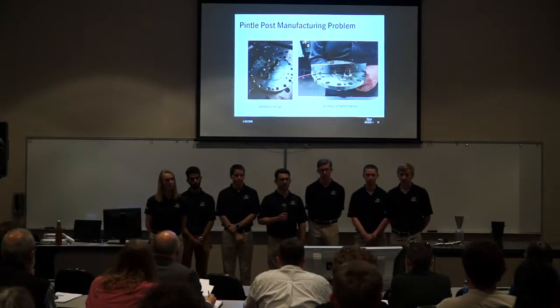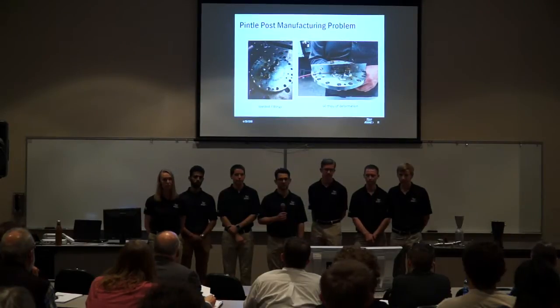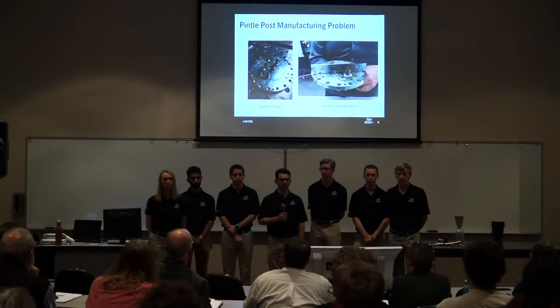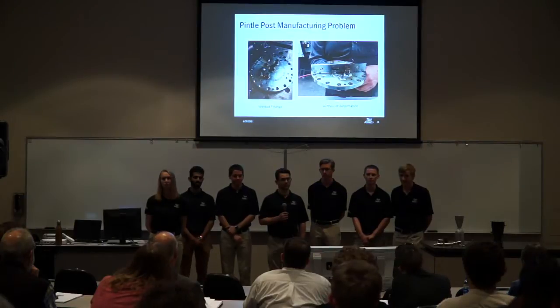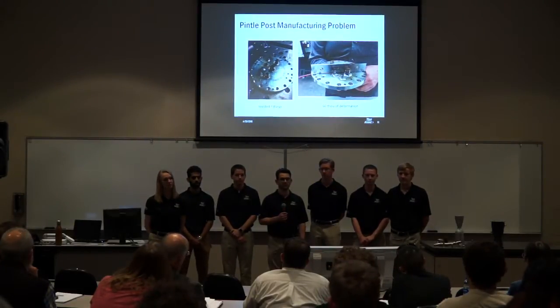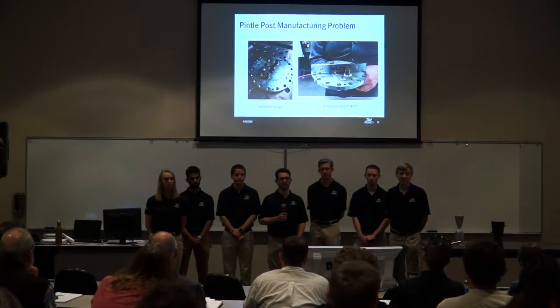The second component that was made was the pintle post. This is the component that the pintle threads into. This is actually where we have one of the major problems on the project. The pintle post is where the fluid connections are on the engine, and so it's where the feed system interfaces with the engine so that the engine can then receive propellant.